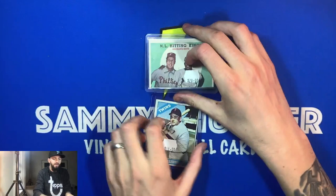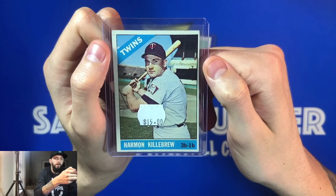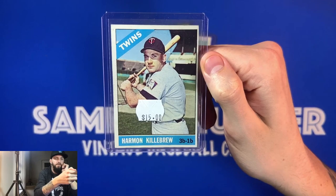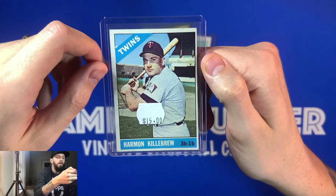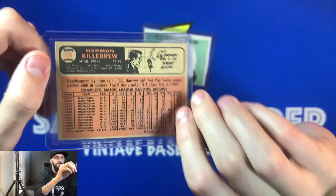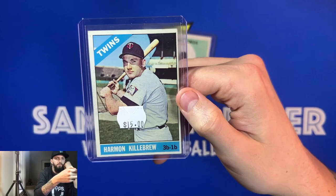The second card I purchased was also in that 50% case, and that is the 1966 Harmon Killebrew card. This one I ultimately ended up getting for over 60% discount because everything came out to be $15. So he gave it to me for $5 instead of $7.50. The condition is pretty impeccable, no severe issues in the corners. The centering's off, but that's beside the point because the card itself is in very good shape. I haven't really collected a lot of 1966 cards. The ones that I do have, I have a Willie Mays, Sandy Koufax, and I'm sure I have some others. But for the price, this was a good pickup.